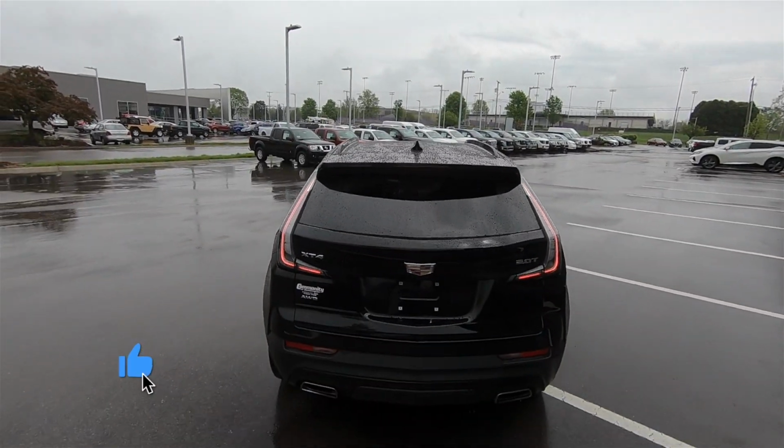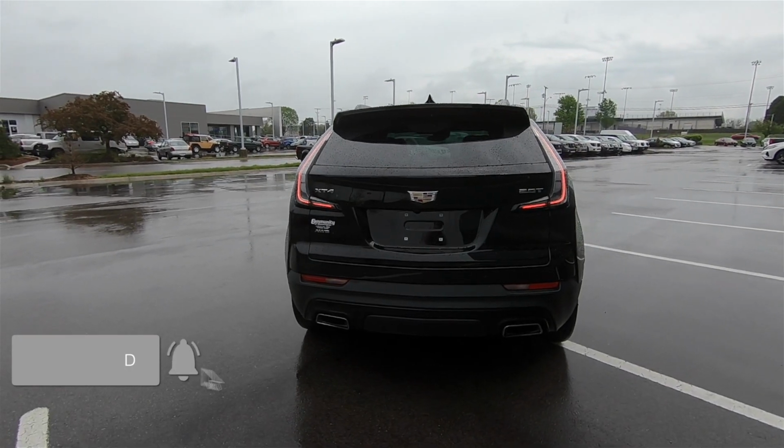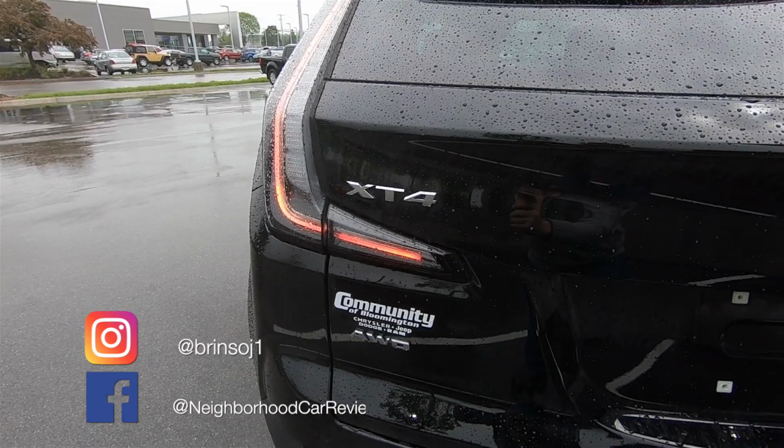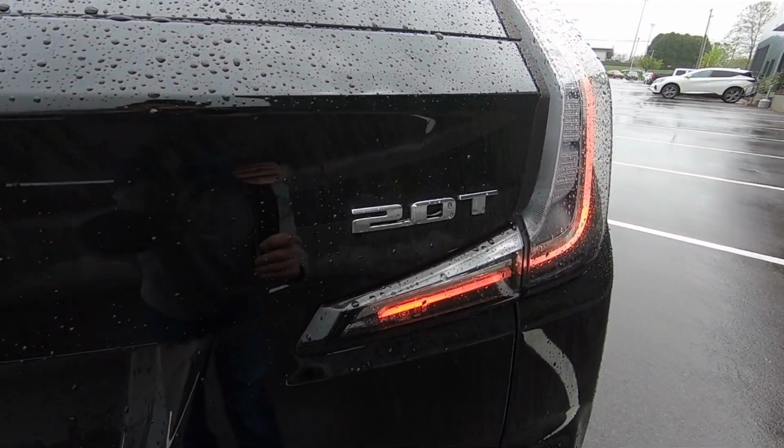It follows Cadillac's new naming scheme, as if it weren't confusing enough when Lincoln did it just a few years ago. Except for the Chinese market, Cadillac XT4s are produced at the Fairfax Assembly Plant in Kansas City, Missouri, the latter in Shanghai at the SAIC GM plant.